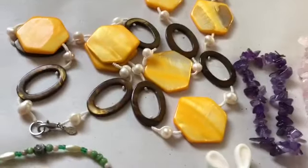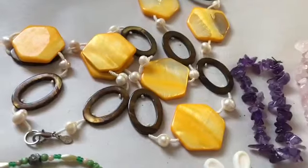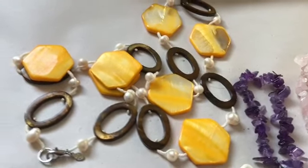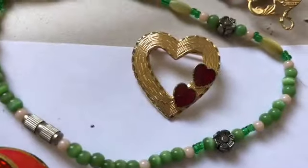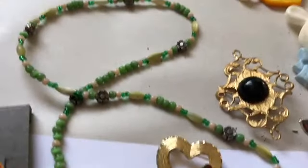But this is Premier Designs. I hadn't taken it out of the baggie while I was doing the video, but it is just really pretty and I love it, and I'll aim for 15 to 20 on that. And then this necklace, these did not test as sterling, but it's still super pretty. I'll aim for 10 to 15 on that.